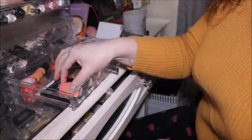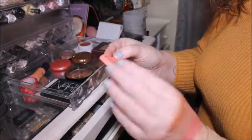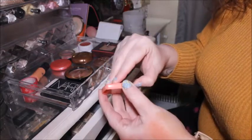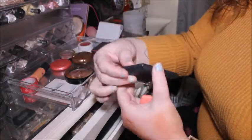I think that's everything. I've just got a couple of project pan items. I don't think I'm going to get to these this week, but we've got the Too Faced Love Flush in Love Hangover, so that's that one.